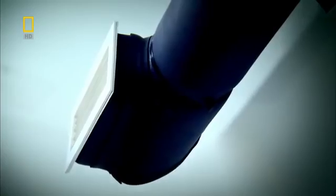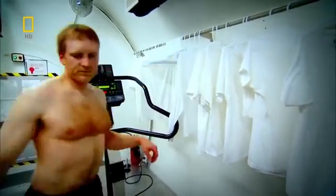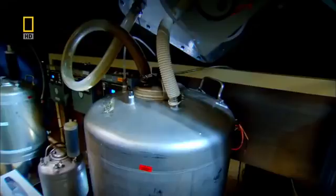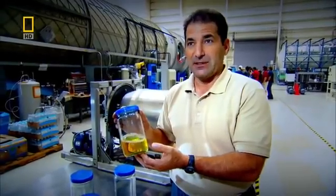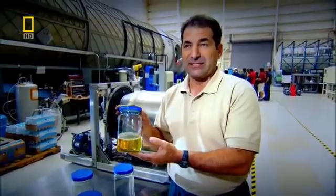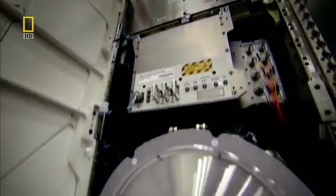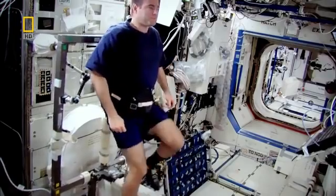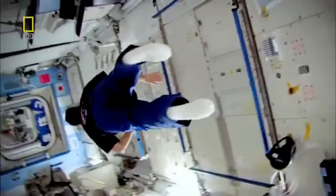Extractor fans suck in warm air laden with perspiration and collect the sweat evaporating from wet clothes. The scientists give this sweaty fluid a polite name: humidity condensate. They also managed to recover the water in urine. Urine, not surprisingly, is more contaminated than the humidity condensate. So we put that through an initial distillation process. We can recover about 85% of the water that's inherently in urine. The recycling system on the space station manages to recover an incredible 94% of the wastewater produced by the astronauts. And the crew not only drink this water, they breathe it too.